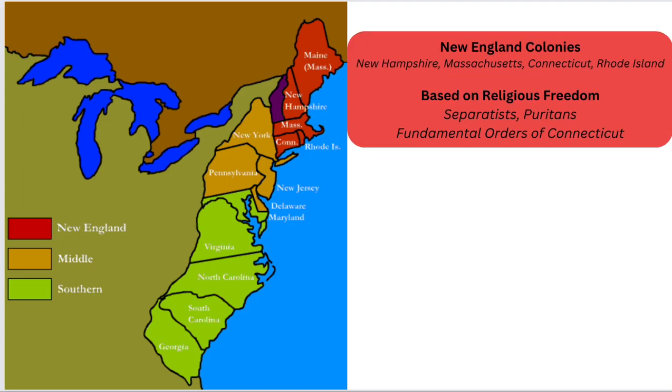We have the New England colonies, who are based mainly on religious freedom. This is where Separatists, this is where Puritans, people who are trying to find a place to practice their religion, get away from the English Catholic Church, are going. This is also where we find what's called the Fundamental Orders of Connecticut, which is the first written constitution that we find in the English colonies. It does guarantee freedom of religion.